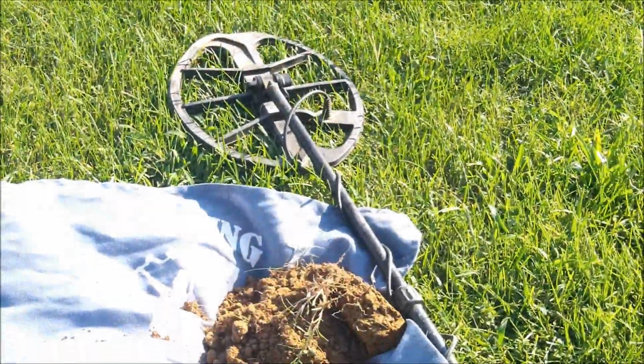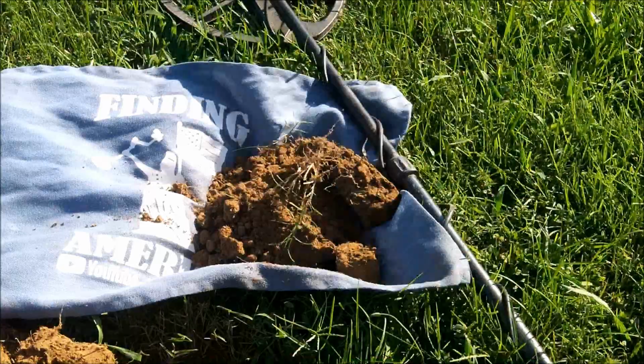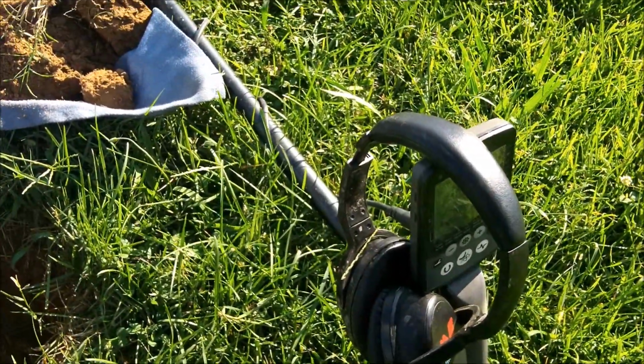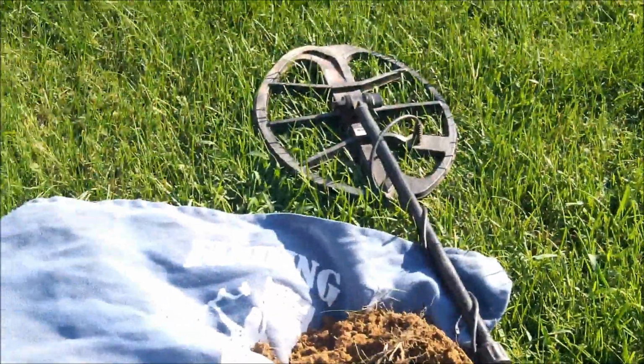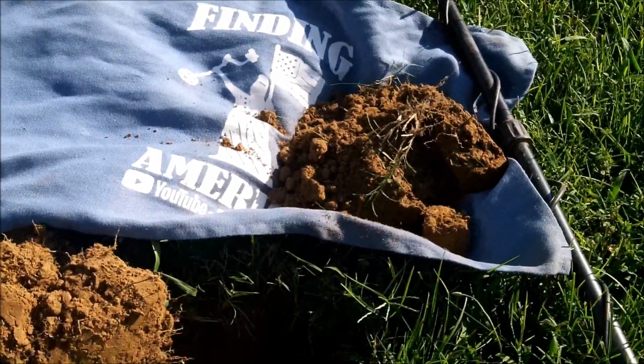I'll tell you what, big coil does it again. Sound like a broken record, I know, but I'm always amazed. Not only by the Equinox, which is just such an amazing machine, but it becomes even more amazing because of the versatility you can have with it by changing the coils, changing programs and everything.